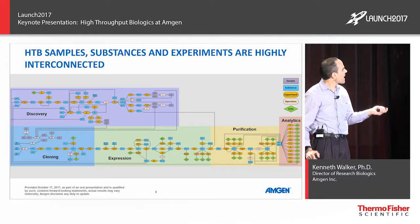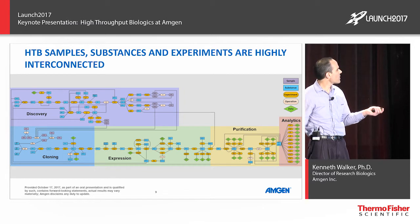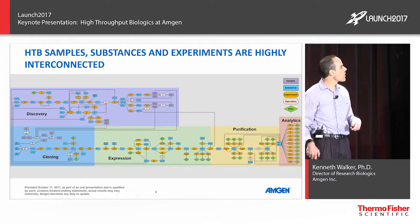You're ready to put that into an expression host. Could be a bacteria, mammalian cell culture, et cetera. And you carry out these expression processes. So these are all the different types of experiments that happen with an expression. Some of these you'll actually see are cyclic. So the operations can happen multiple times in multiple ways as you're carrying these things out.